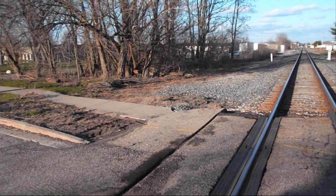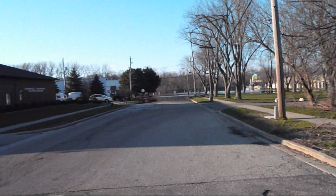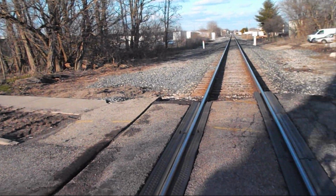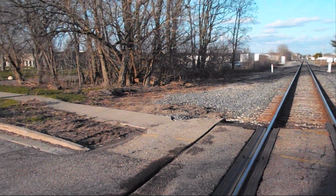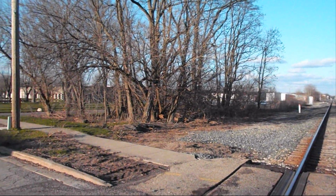But anyway, I'm running out of memory here, but this is just some flooding in Grandville here, truly historic. But hopefully tomorrow I can show you some of the Grand River flooding in Grand Rapids. 1223 out.